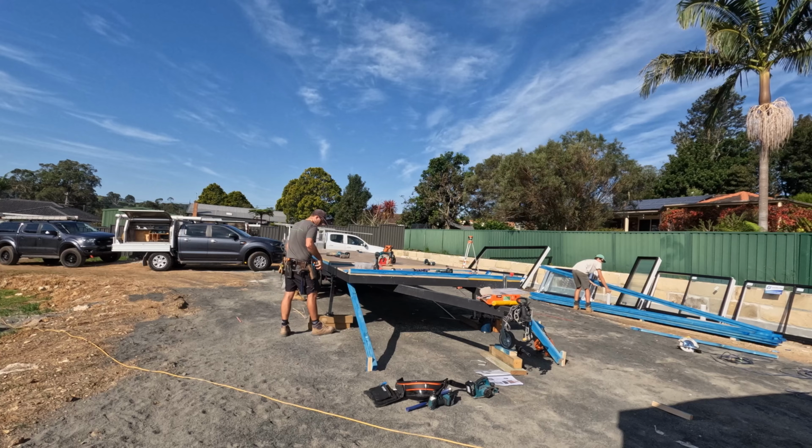As you can see, I've done myself a bit of mischief. I won't be on the tools on this one, but I've got some mates and local builders who have opted to help out. So really grateful for that. We've got Ryan, Joel, and the apprentice Lockie taking this one on.